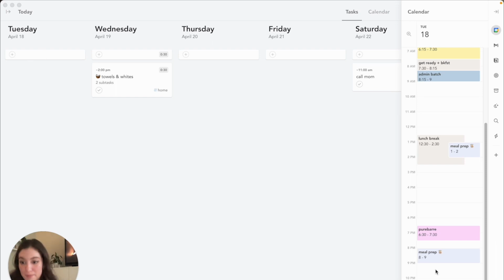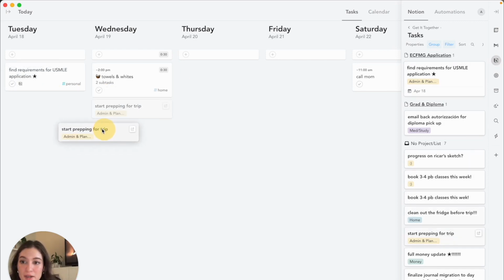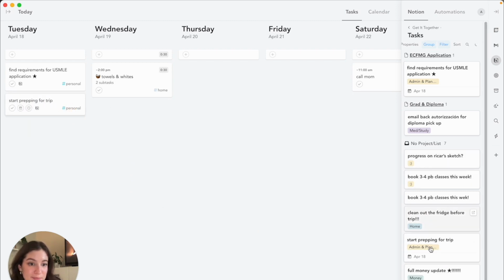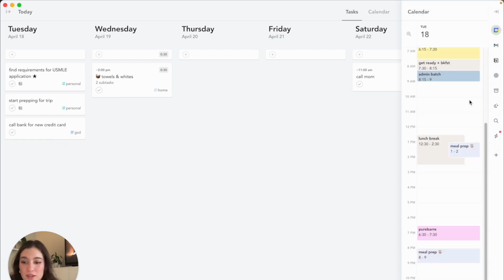So again, in my master schedule that we created, I have a batch for admin tasks. So I'm gonna go into my Notion and just look at anything that is admin and I'm just gonna drop it onto Tuesday because that's probably when I'm gonna have the most time to get that done. This one's also kind of admin. And then if I have anything on my backlog, let's do that. Do you see what I just did? So all of these tasks, I really don't know how long they're gonna take me, but my plan is I know that these are admin tasks and I know that by the channel that they're in and all that stuff.